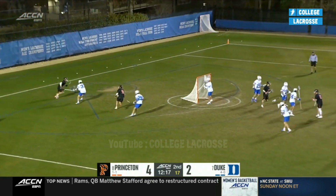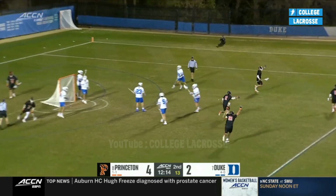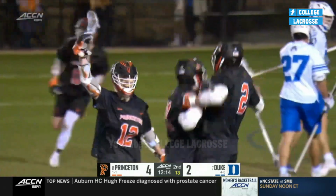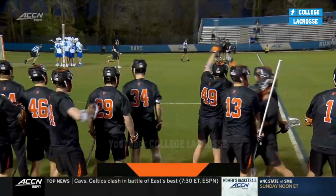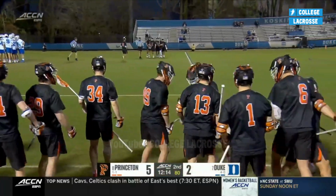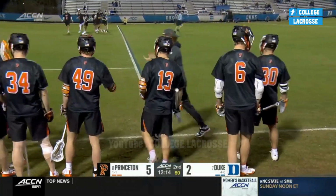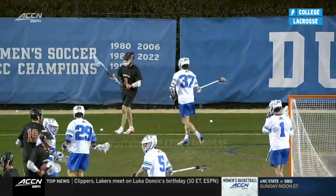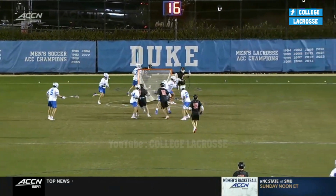Matt Christmas all over Kabiri. Kabiri gets free, curls around and scores! What a goal! Nate Kabiri! Back-to-back screens behind the goal to low-angle shooting. This is a clinic on display, and Kabiri's confidence is at 10 right now. He doesn't care who's in front of him.